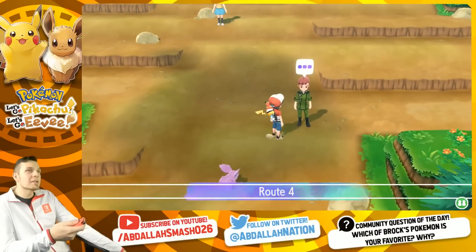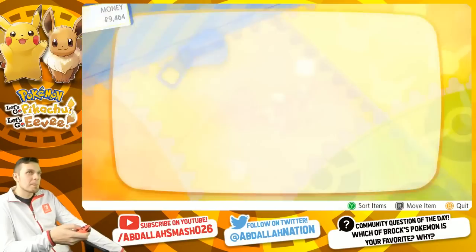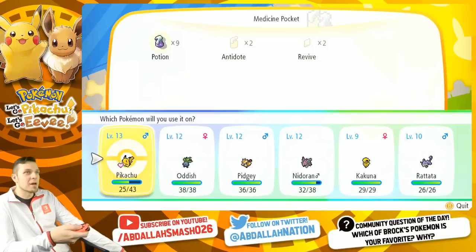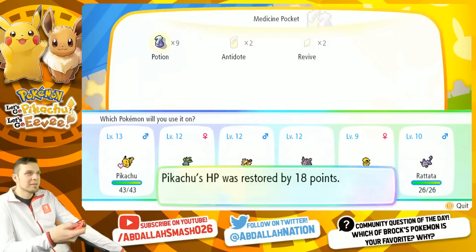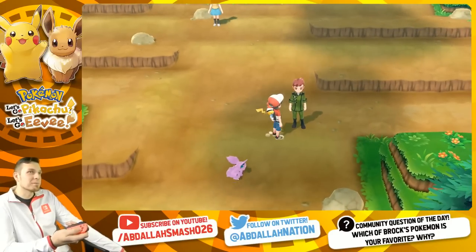It's Route 4. Hey, it's another one of these ace trainers. All right, or coach trainers. Since there's a... I'm going to use these potions, man. I'm never going to use these potions. I might as well have sold them back for, like, half price.